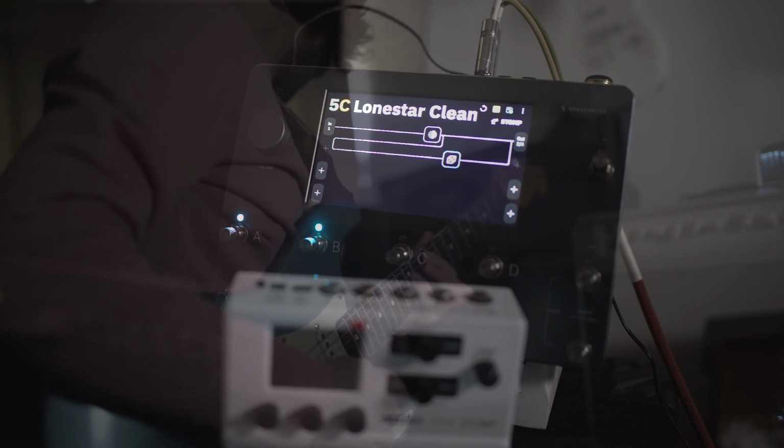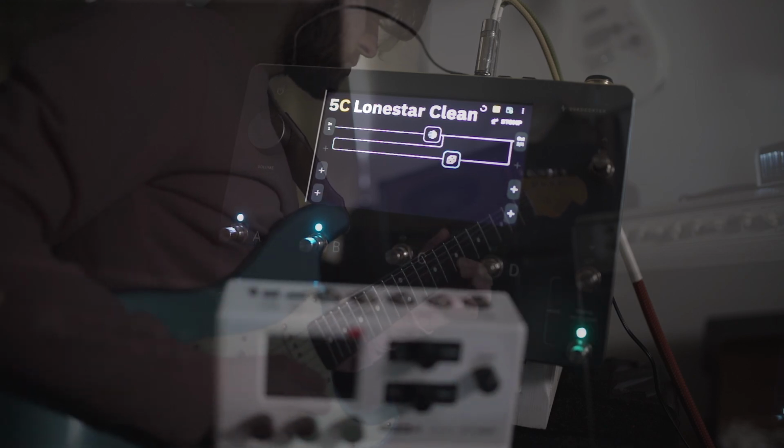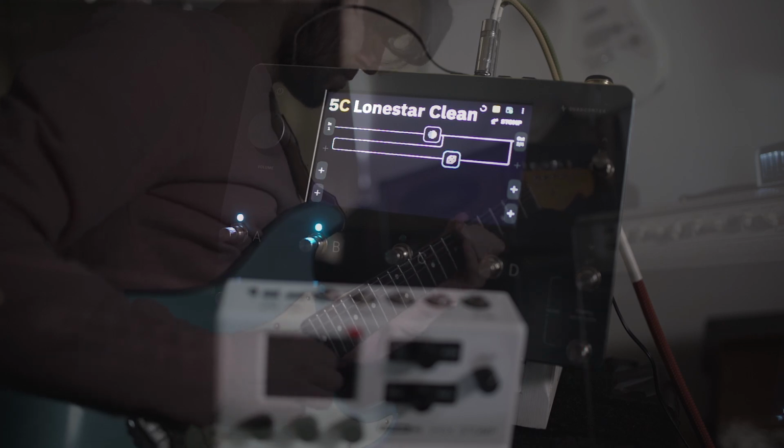So I just get up in the morning and start recording, and I know that if I pick up the HX Stomp or whatever, I can pull up one of the tones that I created weeks ago and it's going to sound how I expected it to sound.